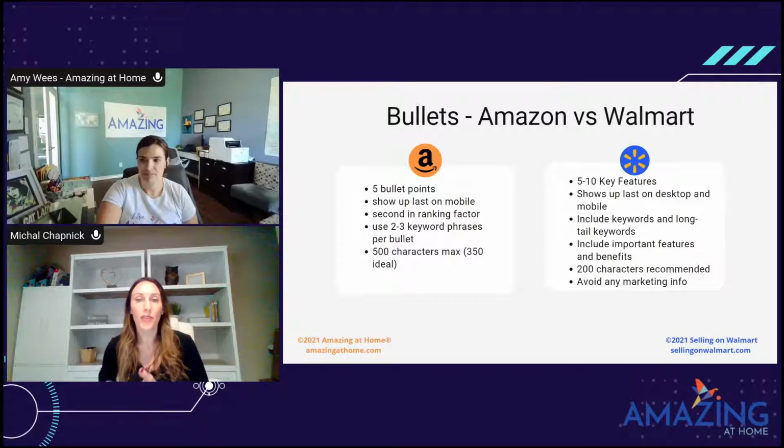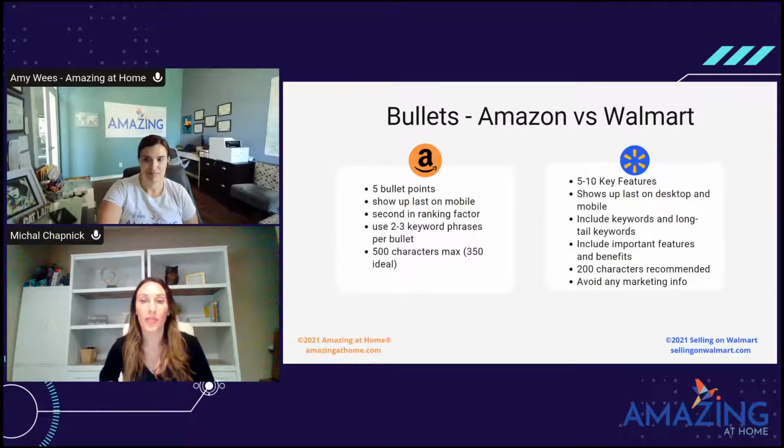So on Walmart, you can do between one or none. You don't have to; your listing is still going to show up if you don't put key features. But I don't recommend that, because it's so powerful to have more search terms in your key features. So I recommend going between 5 to 10. More is better. I think you can do up to 500 characters for each one, but that is a lot. I recommend staying between 150 to 200.